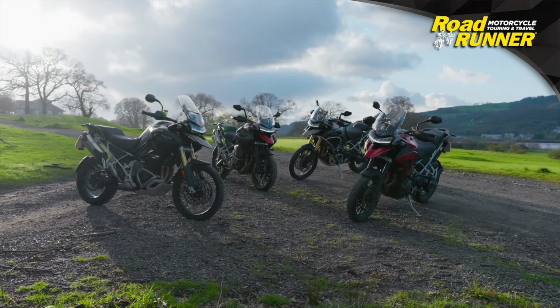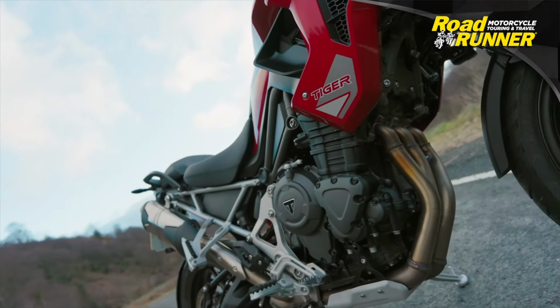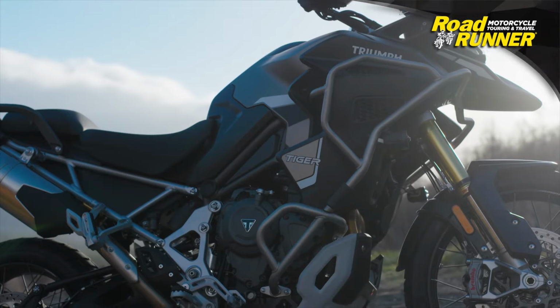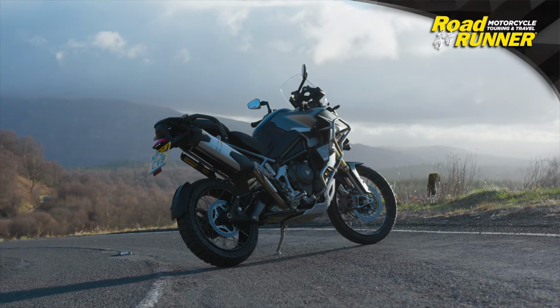For 2024, the Triumph Tiger 1200 family consists of 4 bikes divided into 2 categories. The 1200 GT is the more road-oriented Tiger, featuring cast wheels and lower suspension, while the Tiger 1200 Rally has spoked wheels, taller suspension, and a higher seat. Both the GT and the Rally come in 2 versions, Pro and Explorer.